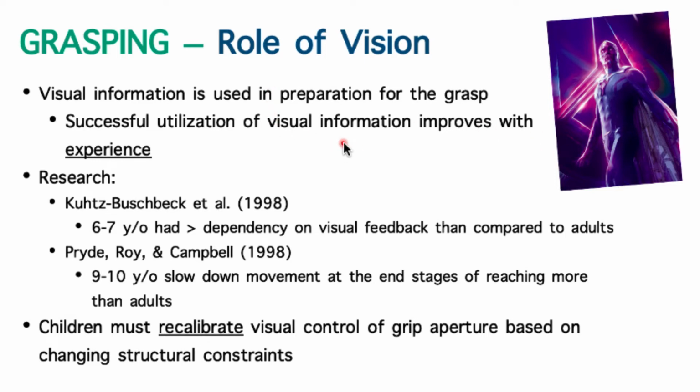But vision, or the role of vision, is used mainly in the preparation stages of the grasp. So an individual will gather information about the object size, shape, etc., and then sometimes they might actually be able to estimate the weight of the object based on the material it's made out of. If you think of looking at a plastic block versus a glass one, you get a sense based on those differences in materials how heavy you would expect the object to be.